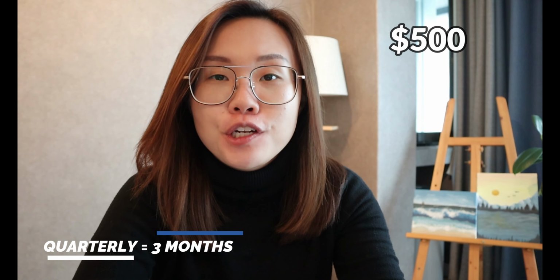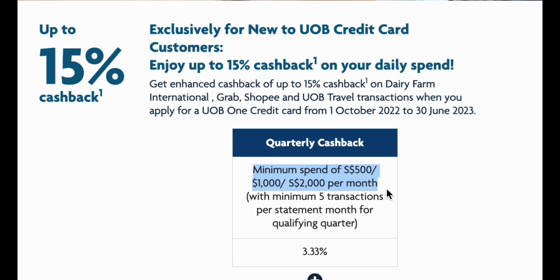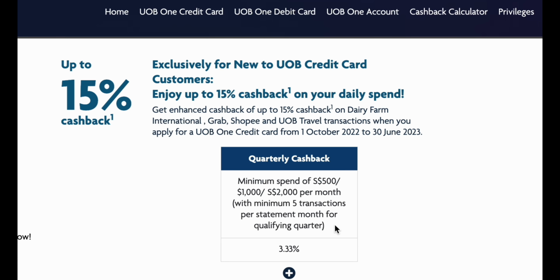UOB One is a credit card that requires you to be very consistent with your spending. It is just a trait of this card. So quarterly, you need to hit a minimum spending of either $500, $1,000 or $2,000 on this credit card. Tier 1 is $500 and $1,000. Tier 2 is $2,000. The base cashback that you'll be getting when you spend with this card is 3.33% for both tiers. Additional cashback will vary when it comes to the different tiers.